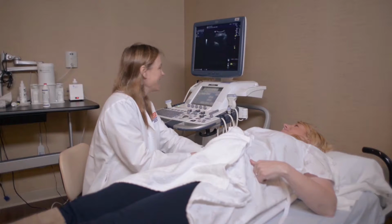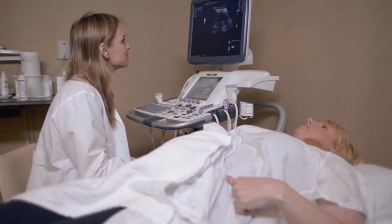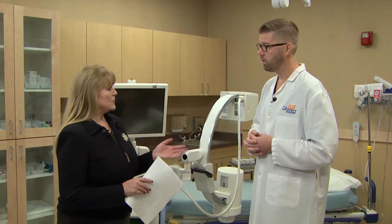But we also use ultrasound on a daily basis to detect if somebody has a blood clot in their leg, to look at their gallbladder to see if it's infected. In our pediatric population, we really try to minimize the amount of radiation that they undergo. So we use an ultrasound to determine if they have appendicitis or not. So there's no radiation with the ultrasound, but there is with X-rays.